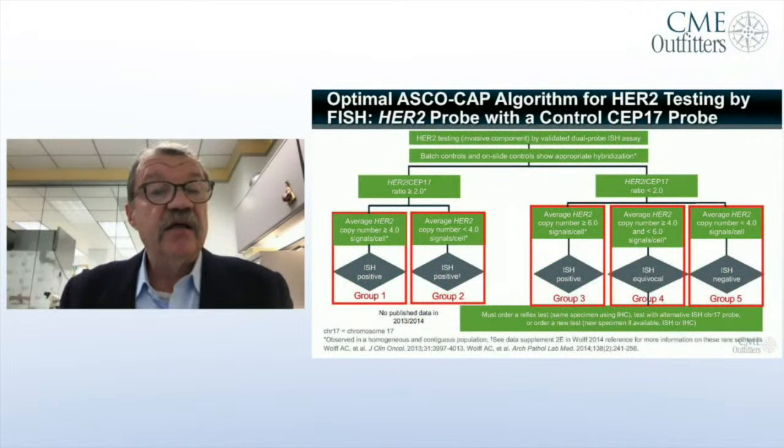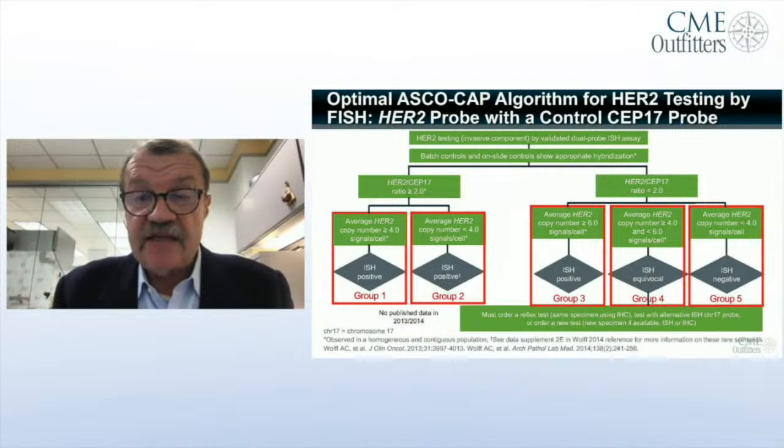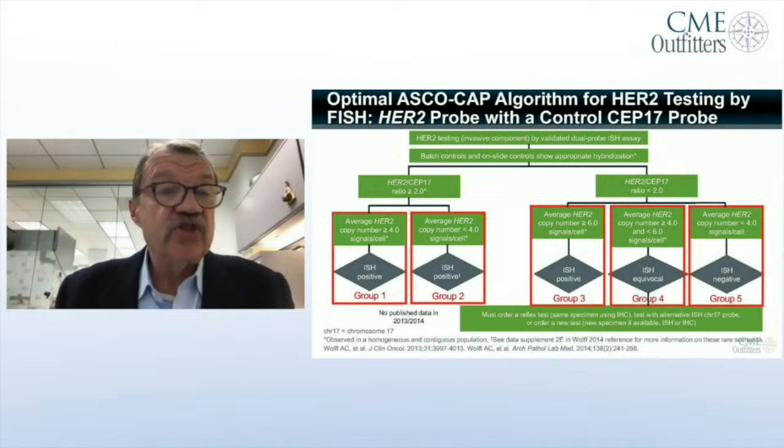The next slide shows the way in which HER2 testing by FISH has been approached beginning in the guidelines from 2013 and 2014. Initially, when the ratio between HER2 and a control like chromosome 17 centromere was greater than 2, the FDA said we'll call those HER2 amplified, like we had in Southern blotting, and when it's less than 2, we'll call it negative. Subsequently, this was changed, and in 2013, 2014, they also considered the average HER2 copy number.